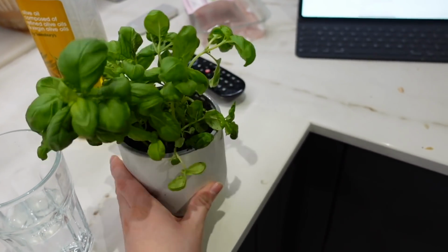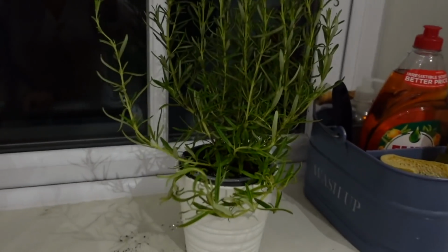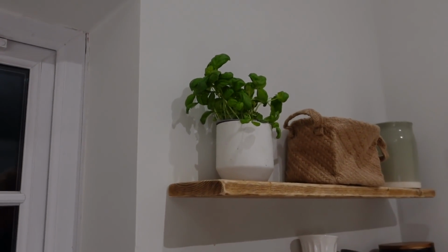And James even went a bit adventurous, James the cook, and he bought us some, what's this one, basil. Yeah, that one's basil. We've got a rosemary one on the windowsill. So we're trying to grow our own plants. I don't know how long they're meant to last for. Well, knowing us, we've already flooded them and we're probably going to drown them, and they're probably not going to last as long as they should.